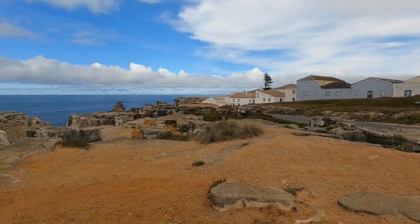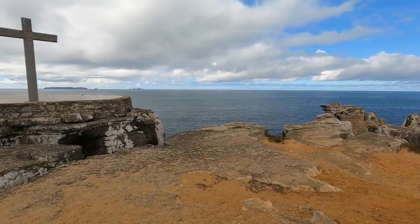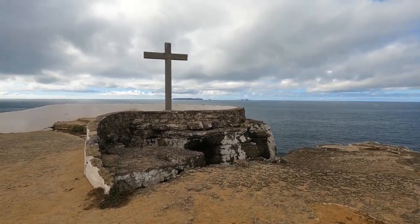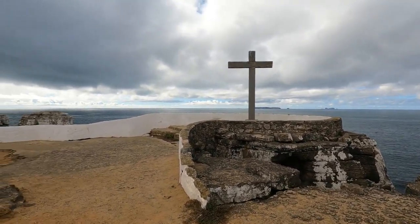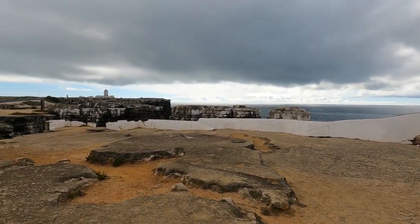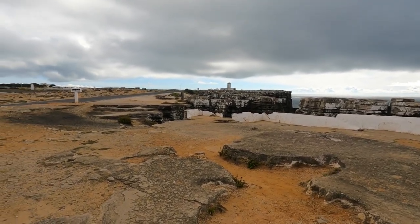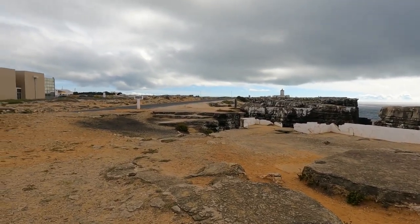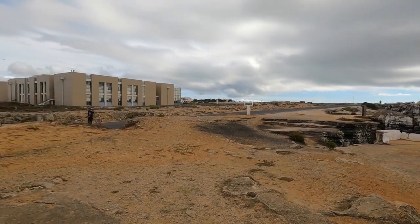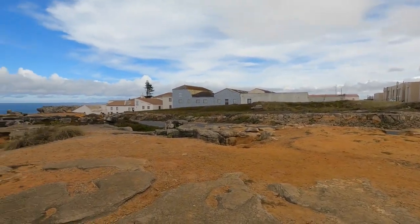So if you come to Peniche, I can so recommend you make your way out to the coastline. This is Cruz dos Remédios. The lighthouse up there, Cabo Carvoeiro. I mean, the weather changes fast. It was bright blue sky when we arrived, and now look at it, but oh my word, just absolutely spectacular.